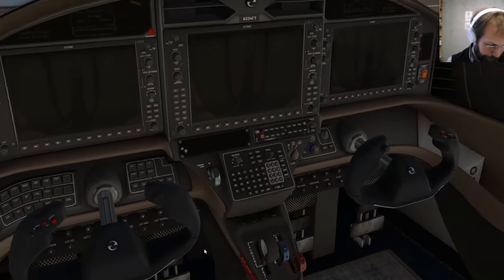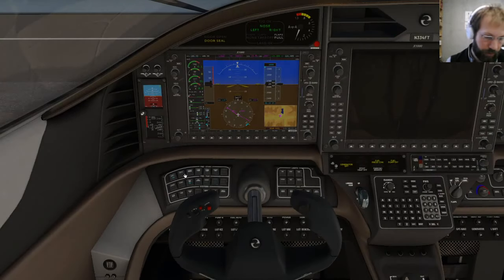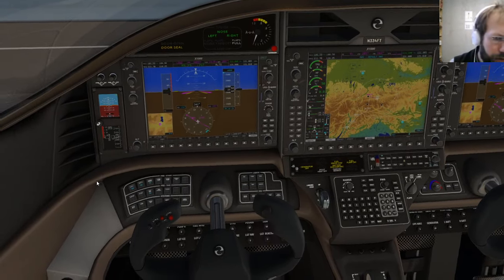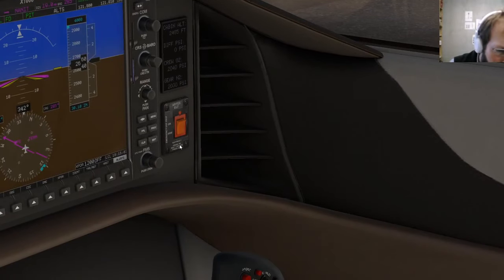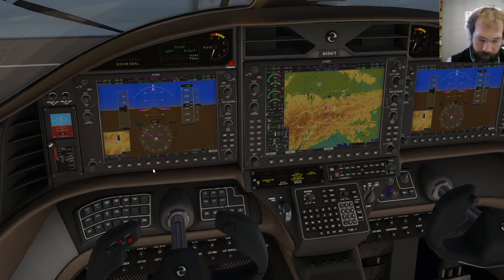Before start, fuel selector. We start with the left tank. Power lever is idle, propeller lever is feathered, condition lever is cut off, landing gear is down, battery switches 1 and 2 on, avionics master switch on, ELT is armed. I don't know yet where the ELT is, okay, over there. Is armed, okay. Very good. Flaps up again.